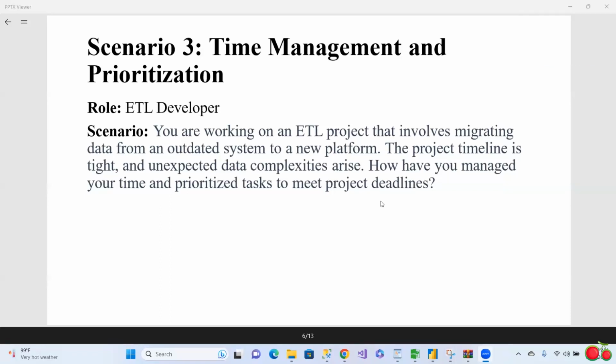Can you repeat that question again one more time? The question is saying, share an experience you had to manage multiple tasks with tight deadlines while working on an ETL project. So I was working with RMG, a mortgage company working under Colaberry. Colaberry gets projects from different companies, and RMG was one of our biggest projects, and we were getting data from different sources to put it into one source.